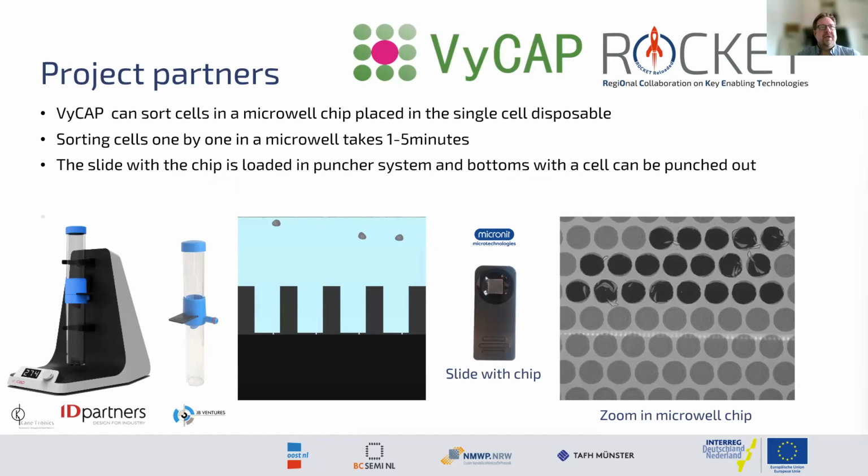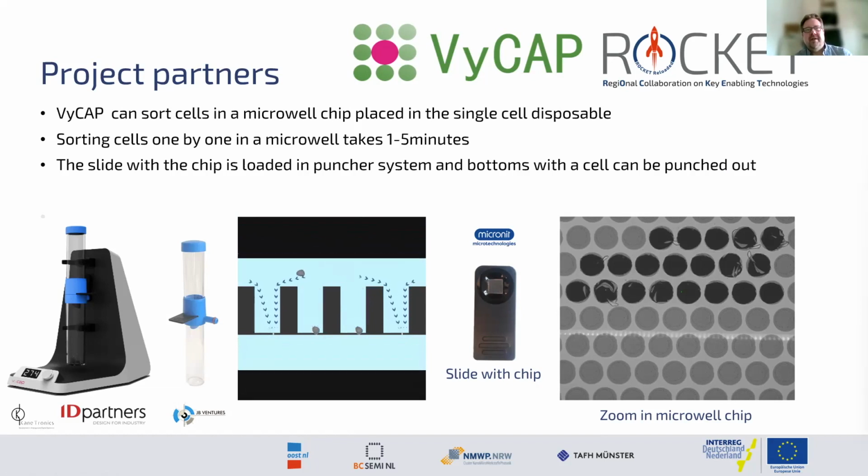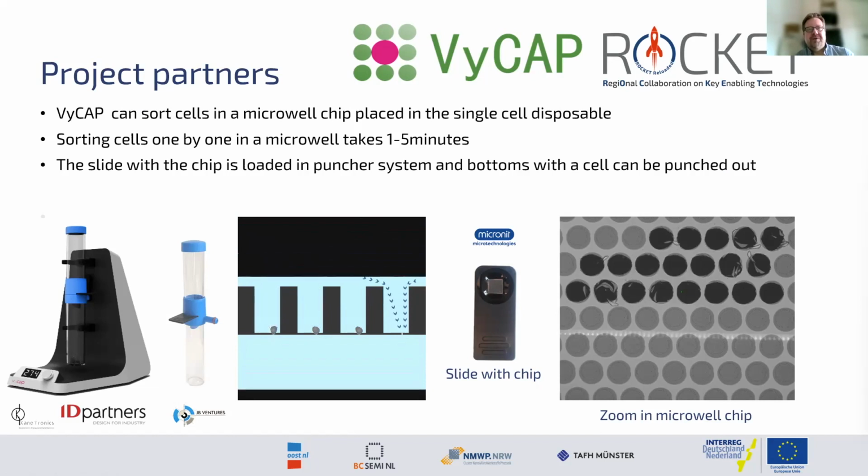On the left-hand side, you see the consumable devices, and in the middle, we have a video that shows the principle. It is a microchip. Above, you can see those floating cells, those leukocytes, and each well has a pore. So liquid is passing through the pore until a cell enters a well, and it blocks the pore. So the principle leads to the situation that within every well, there is one single cell. And if you have a good image capturing device, then you can also have a look and demonstrate. Next slide, please.